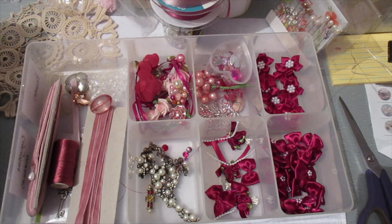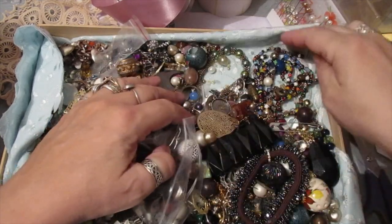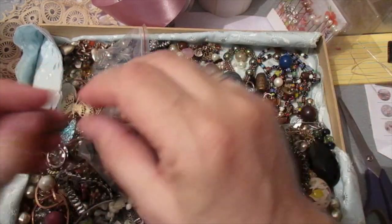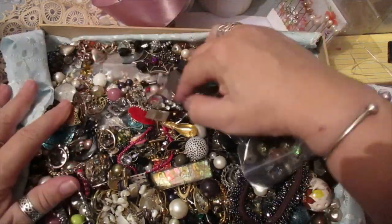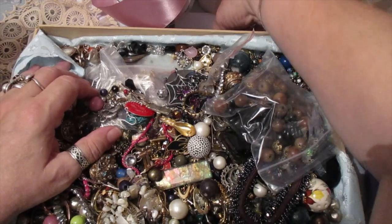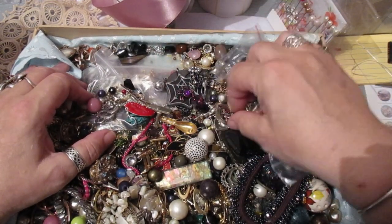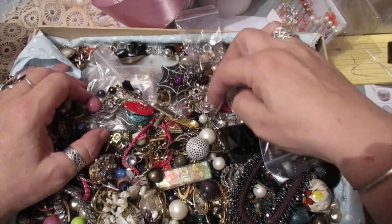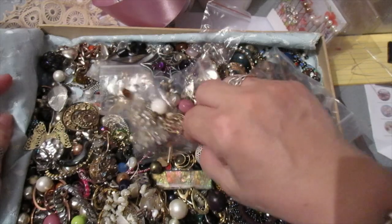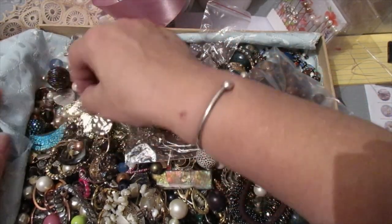I needed the bead caps. I won't be a minute. Right, I'm just going to search through here because I'm sure I put some bead caps. There we are. Some bead caps here yesterday. I need another two if I can get hold of them. Whoops. And now I put some in here. Somewhere.